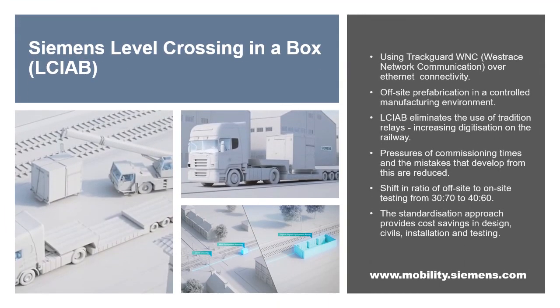So in relation to level crossings, there's lots of equipment that has to be installed at the side of the track. And this control equipment is often housed in little housings or buildings or little structures at the side of the track. What Siemens have been doing recently is constructing these off-site in manufacturing facilities and then delivering them to site in prefabricated units. And this has saved a lot of time in terms of installation and testing on site. Clearly they still have to do the commissioning work on site, but this saves a lot of time and a lot of money and can assure greater quality.